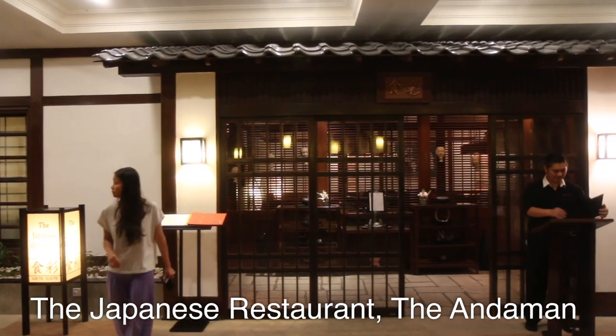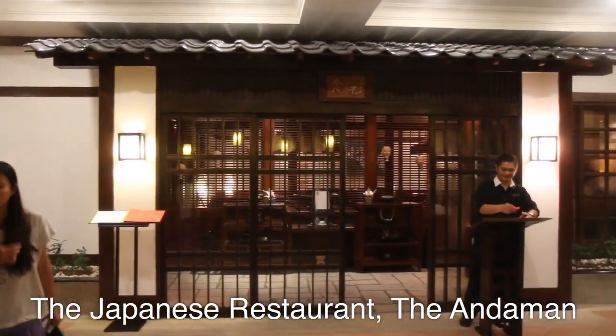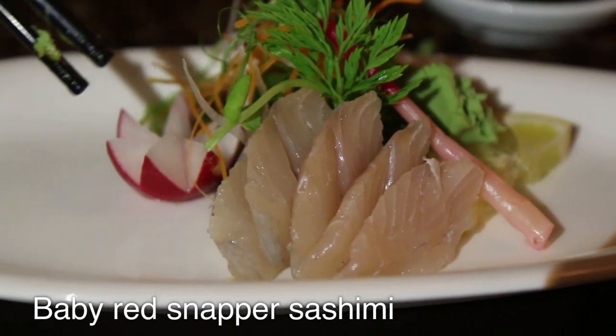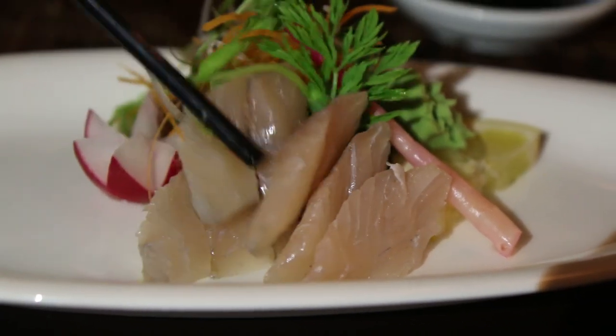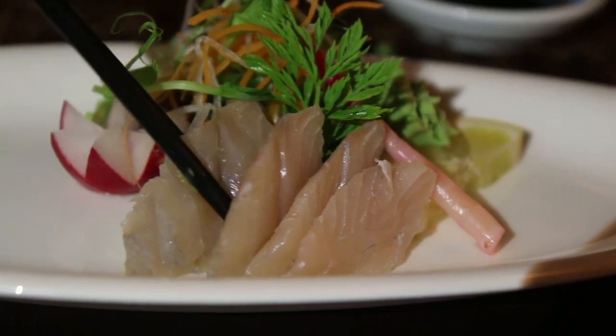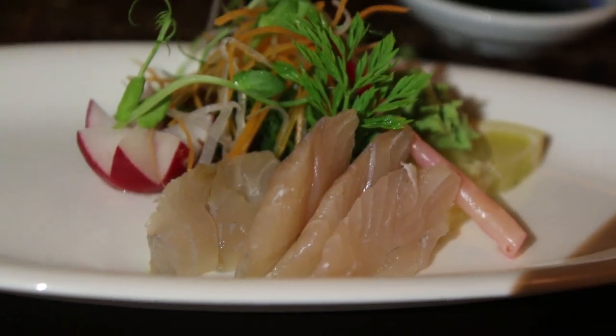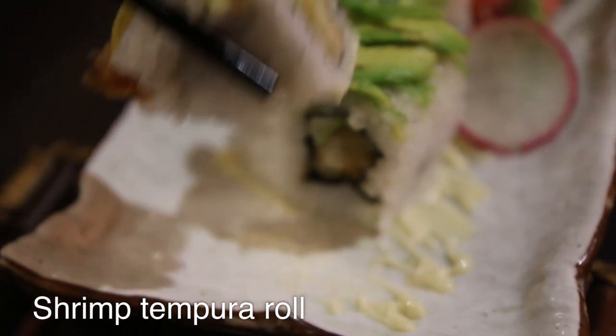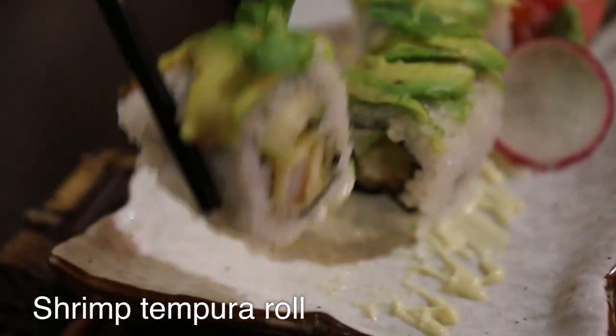For dinner tonight, we are at the Japanese restaurant at the Andaman Hotel. This is baby red snapper sashimi, and it really is beautiful with this salad combination. And this is a local fish, they said. Quick dip. Mmm. Oh, that is very, very tender, very soft. Mmm. This is a deep fried shrimp roll, I think, with cucumber and avocado.